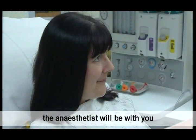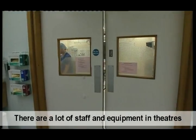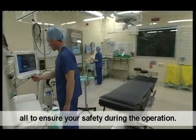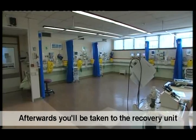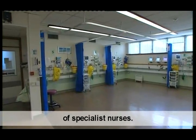During your operation, the anaesthetist will be with you, monitoring you at all times. There are a lot of staff and equipment in theatres. It's all to ensure your safety during the operation. Afterwards, you'll be taken to the recovery unit in theatres, where you'll come round under the constant care of specialist nurses.